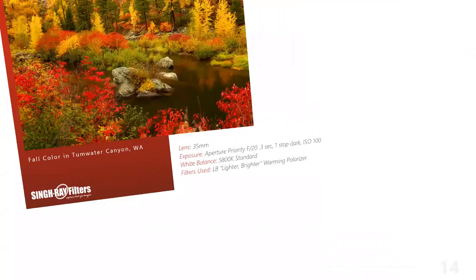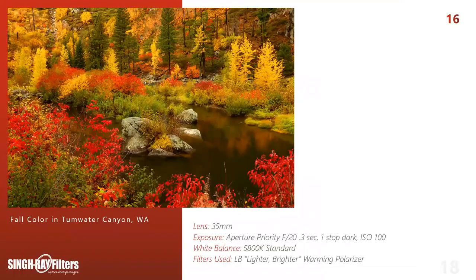All right, onward we go. Oh, here's a hot spot. I call this my honey hole. This is part of my fall color Tumwater Canyon Lake Wenatchee class that I teach at least one of every year. And this is one of those photos where you get every color in one photograph, something I love about the Pacific Northwest. Aperture priority f/20, 1/3 of a second on this one, 1-stop dark, ISO 100, 5800K in that standard color palette, and the polarizer on.